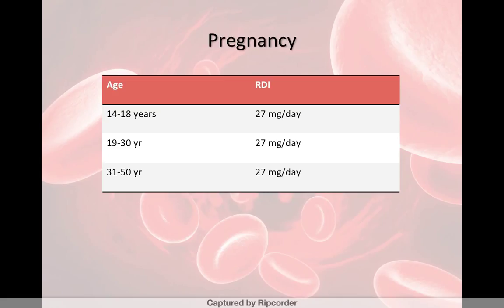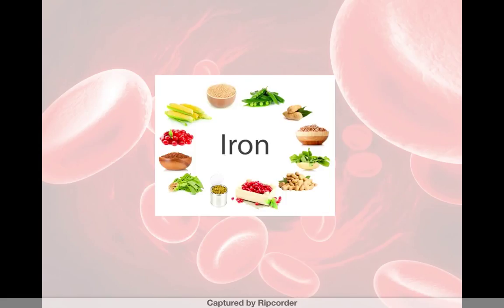The RDI for women aged 14 to 50 who are pregnant increases to 27 milligrams a day. Adequate iron levels during pregnancy are essential for the developing fetus. Iron-deficient mothers can put the fetus at risk for compromised learning and memory capacity. It can also cause low IQ levels as well as behavioral problems in children. The RDI for breastfeeding women is 10 milligrams a day for 14 to 18-year-olds and 9 milligrams a day for 19 to 50-year-olds. These estimations assume that menstruation does not resume until after 6 months of exclusive breastfeeding.